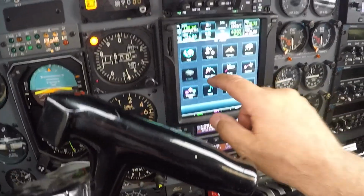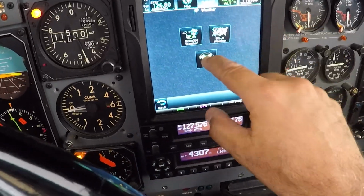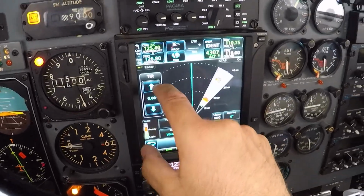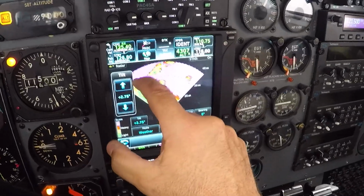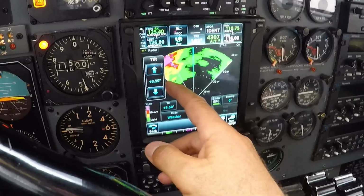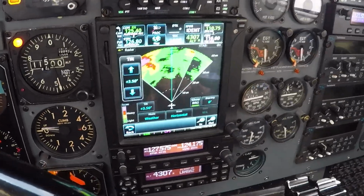Let's get the radar set up here. Take it off standby. Put it in weather mode. We're going to need a tilt of about 3.5 up, so we're not painting the ground. Let them know when they're back on course. 3.5 up. And you'll see a lot of that is ground clutter. That's going to go away, and the rest of that is going to be real weather.